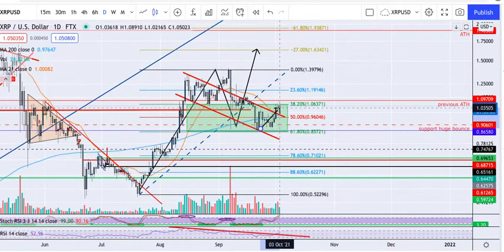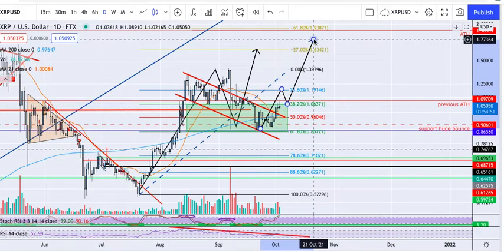But say you watch this video a day later or a couple hours later and it's already broken out. Well, this is what you'll wait for. Okay, you'll wait for that breakout, retest, then off to the races.